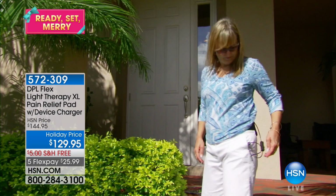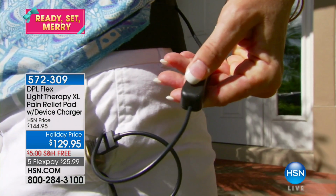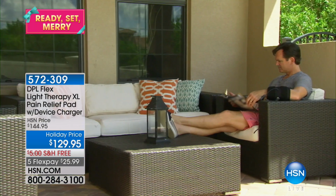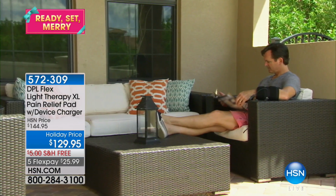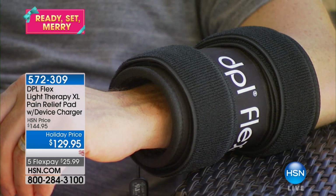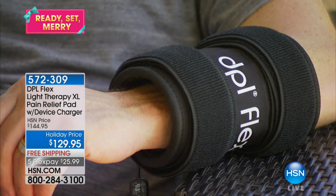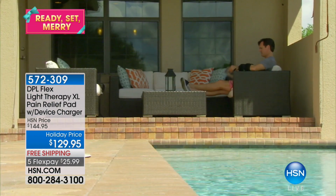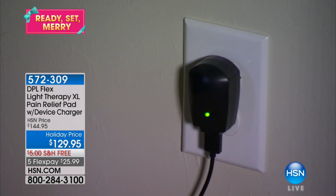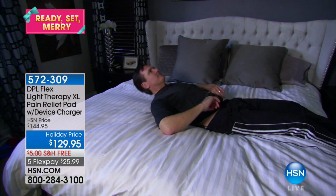I think, gosh, millions of Americans experience low back pain. You might have leg pain. You might have shoulder pain. You might have arm pain. Wherever you're experiencing pain, this is designed to provide temporary pain relief. It's convenient, it's comfortable, and we're including the charger. So this is our biggest bundle and best offer yet, because you're getting the largest size with a portable charger.